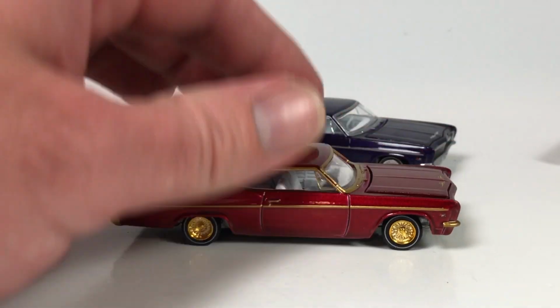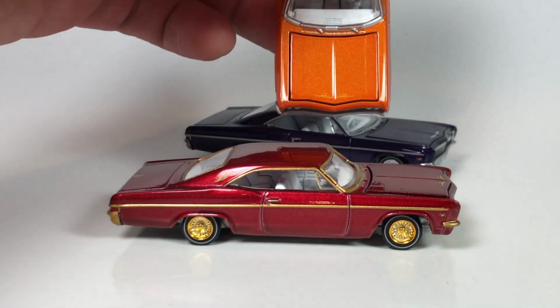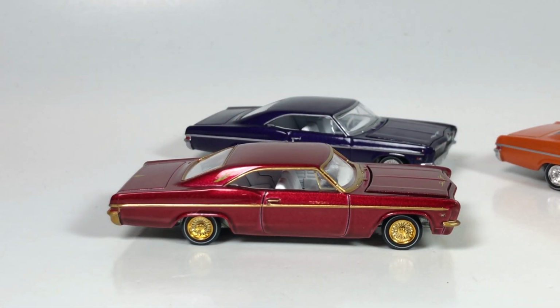So, pretty cool piece. And, of course, it's got the hood design of the orange one and all of the orange one's traits. So, there is that. So that's it for Auto World today, I think.